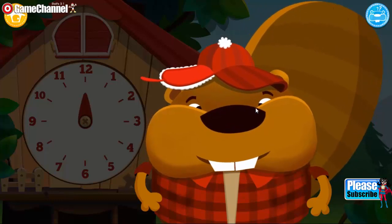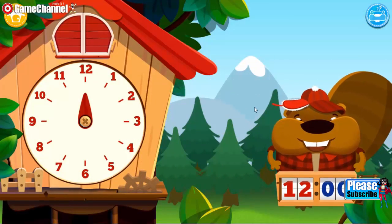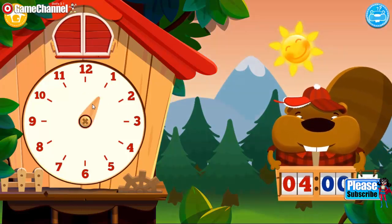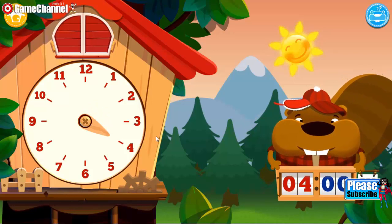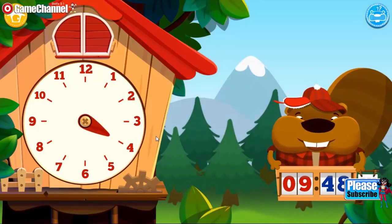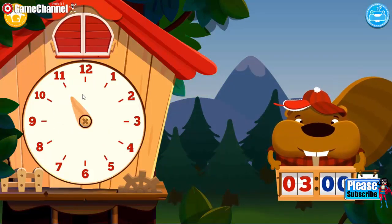Now it's time to learn how this clock works. The small red hand shows the hour. Set the hour to 4 o'clock p.m. Set the hour to 3 o'clock a.m.